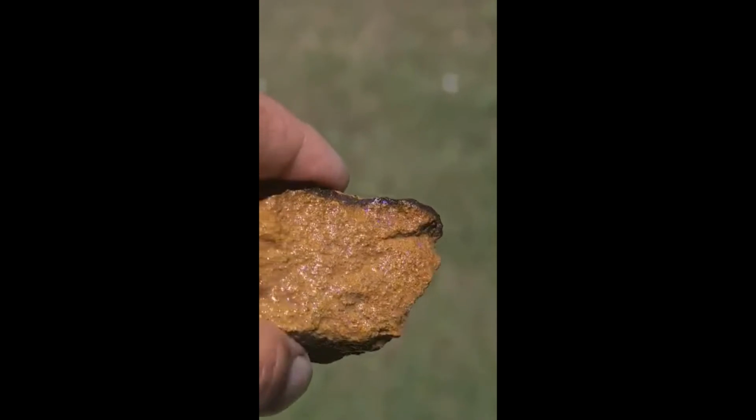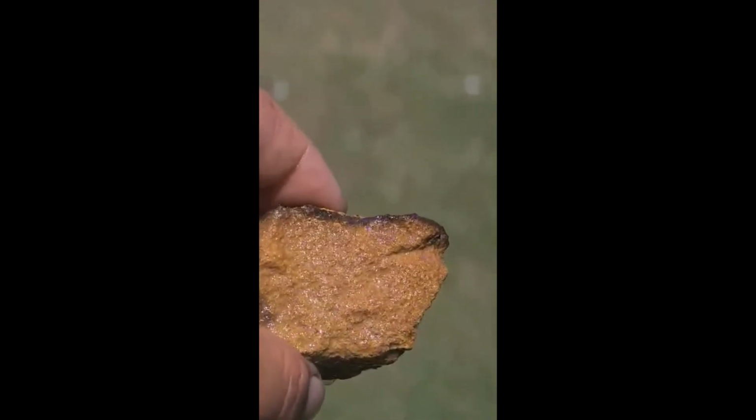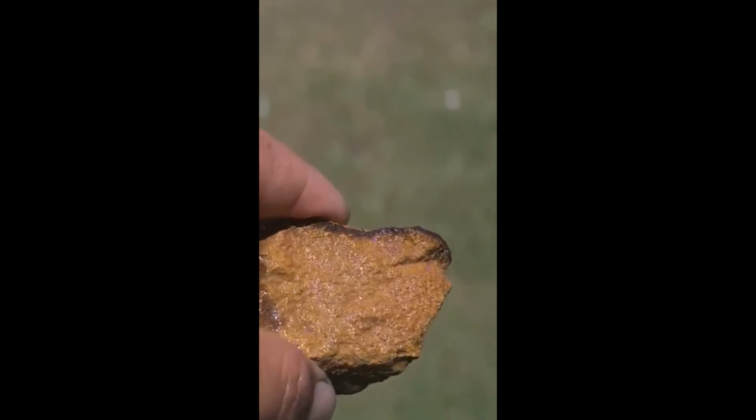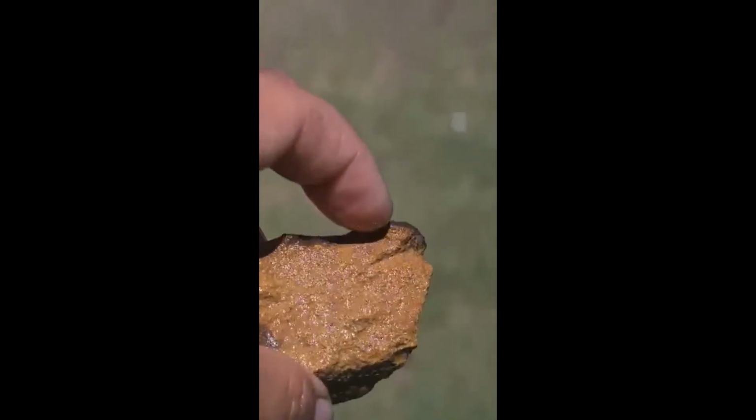So this bit here is a bit of that fairy opal. You can just make out small glimpses of purple specks in this corner here.